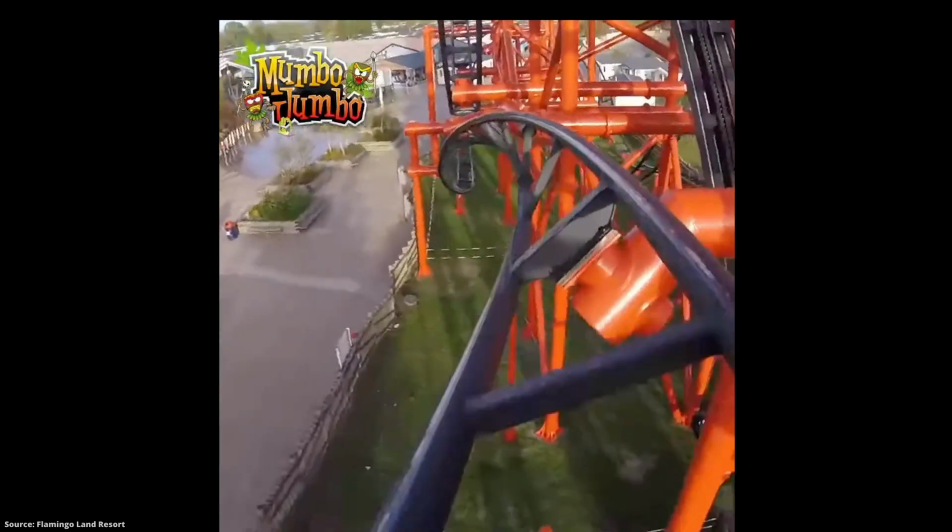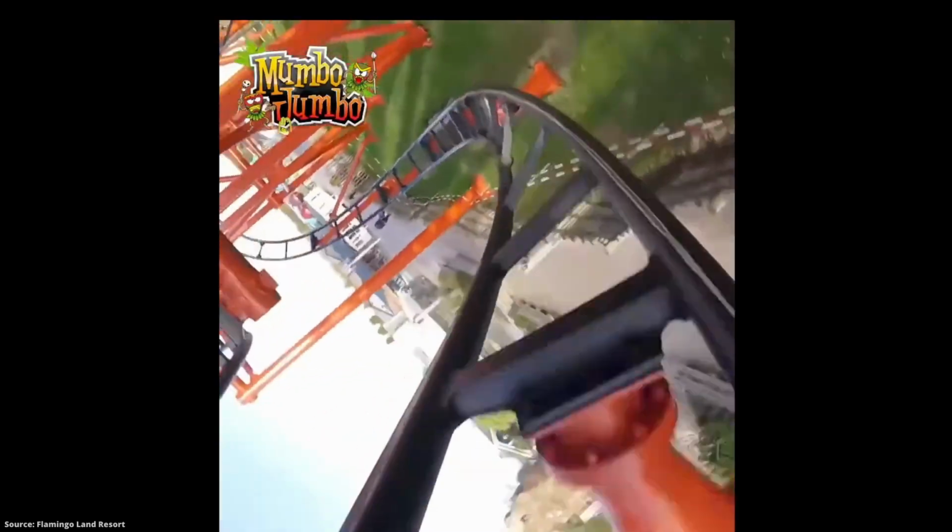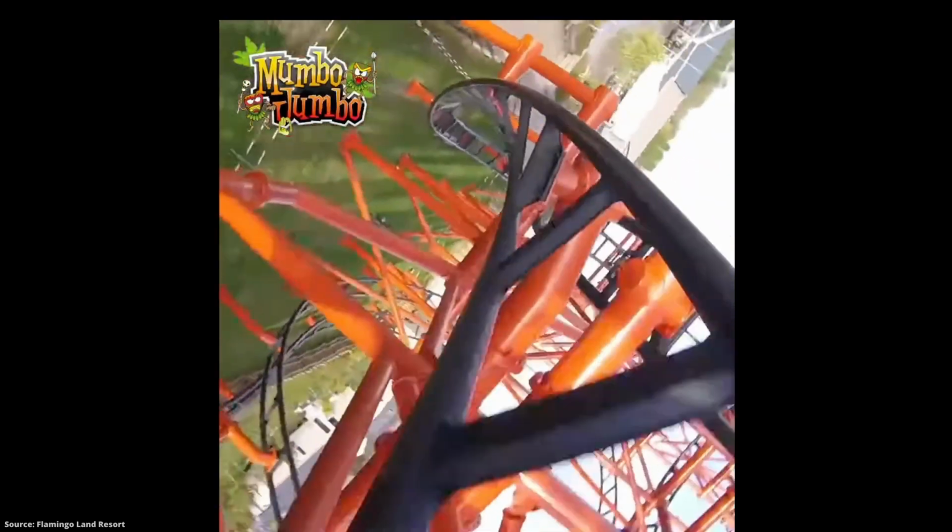After a banked turn to the right, this coaster immediately throws you down a downwards inline twist, which goes in the complete opposite direction. The sudden transition often catches unsuspecting riders off guard.